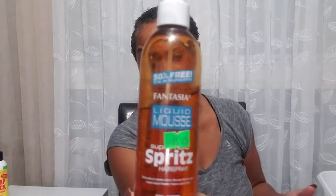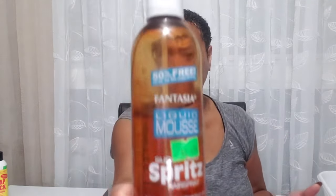So guys, also, I don't use this because I don't need this. It is just here. But when I was using it, I was using the hell out of it. And that is spritzer. This is a liquid mousse, you know, spritz. Everybody knows about this. And I don't use it anymore. It's by Fantasia. Why would I need to spritz my hair? So I won't be buying this anymore, but there's nothing wrong with it. If your hair requires a hold, this is what will hold it, but I don't need it anymore because I don't wear those type of styles anymore. So no, I won't be buying that again.